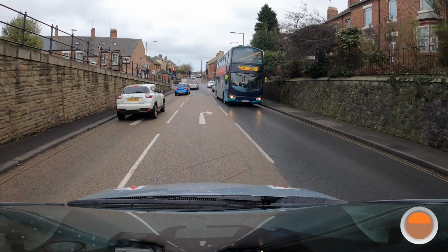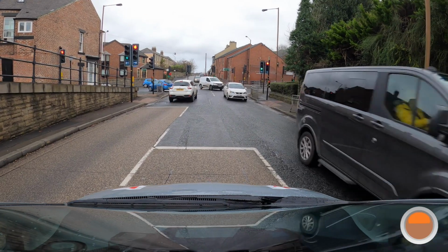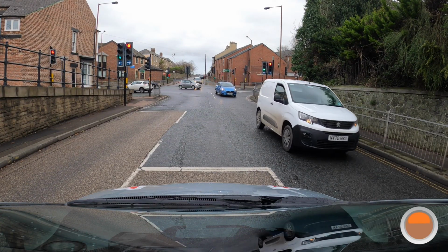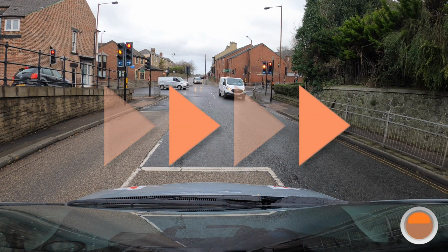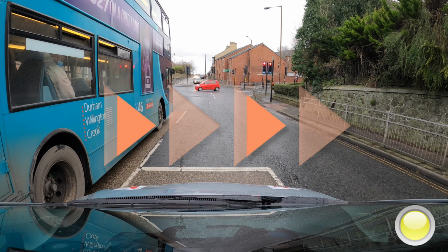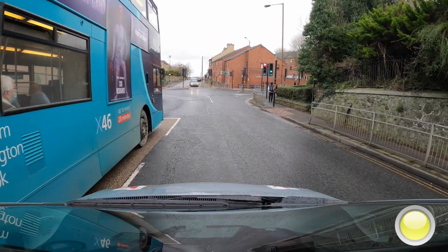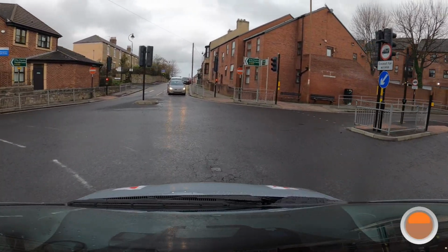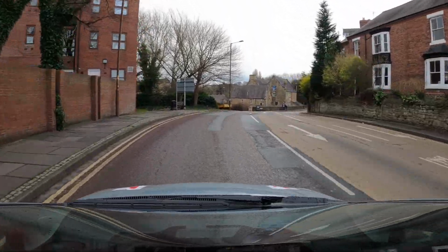This junction has a staggered stop line because of the longer vehicles coming around the corner heading towards you. So we stop at our stop line, taking note the traffic on the left lane will move further forward. Our traffic light with the right filter changes. We'll move forward, turning right and making progress towards the Durham school.